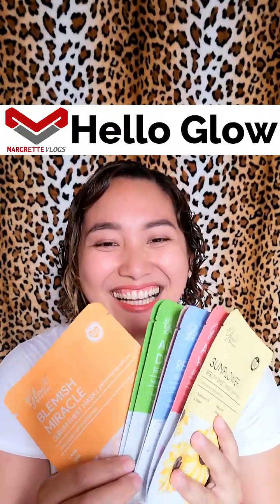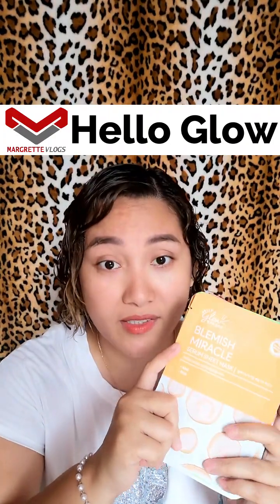Next, the products we received. They sent us tons of masks. They're so classy, guys. Thank you so much, Hello Glow. So this is the Sunflower Serum Sheet Mask. We also received the All-Natural Whitening, the Rejuvenating Serum Sheet Mask. We also have here Rose Water Anti-Pollution Serum Sheet Mask and Acne Defense Serum Sheet Mask. So they sent us two. And also two of the Blemish Miracle Serum Sheet Mask. So thank you so much, Hello Glow, for all of these products. I'll be diving deeper on the benefits and the ingredients included in each product later on.